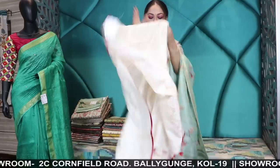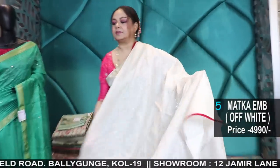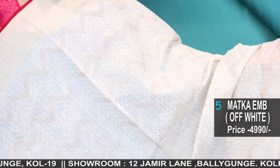Another milk white matka, Agomoni collection, white red collection, thread work with patti tassels in red, body thread work sequence.